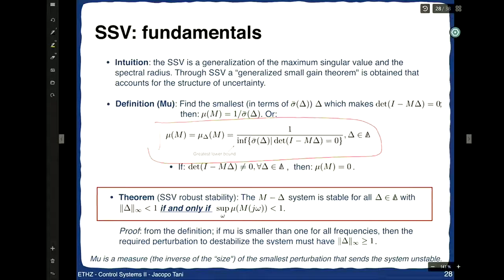the infimum, which is the greatest lower bound, so you can imagine it as if it was a min. So it's the inverse of the minimum possible what? The minimum possible maximum singular value of delta, such that, this is going to be clearer in a while, such that the determinant of I minus M delta is equal to zero. So what does this mean? What happens if the determinant of I minus M delta is equal to zero? We showed before, we did the proof, that to show this is invertible, the determinant has to be different from zero. So if it's equal to zero, what does it mean?